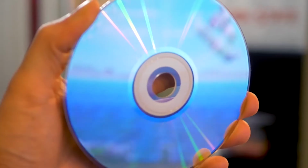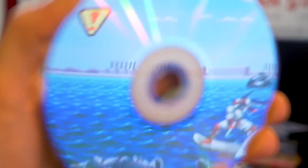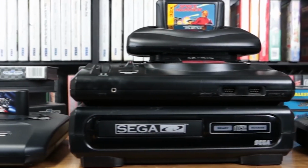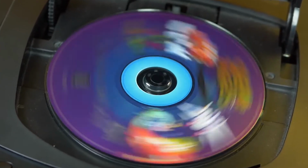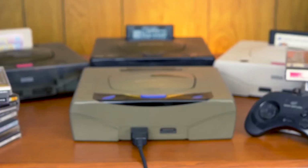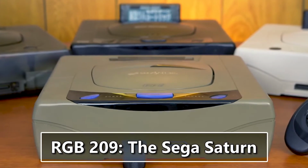It was a console. In the early 1990s, it was obvious that disc-based technology and 32-bit processing had a lot to offer for the future of home console gaming. Sega famously expanded the power of the Genesis with a number of stopgap upgrades, but Sega brought both CDs and 32-bit processing to the core of their new flagship console with the SEGA Saturn. This is RGB 209, all about the SEGA Saturn and getting the best picture from it.